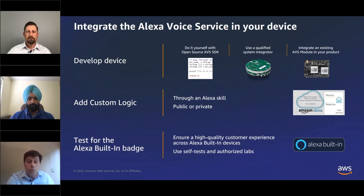The other option is you don't want to do this work yourself, and so you hire a system integrator that Amazon has qualified. We have qualified a number of them, so they do the work for you on your instrument. And then there's also an option where you just buy an AVS module that has also been qualified by Amazon, and you integrate this module, ready to be used, in your instrument so that you just get the Alexa functionality right away. So the timeline of this integration is typically between 3 months and 12 months, depending on those options and also the amount of effort that you put in the project.